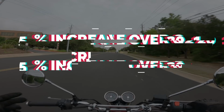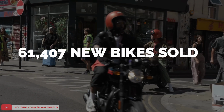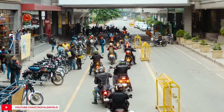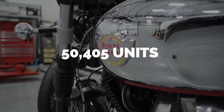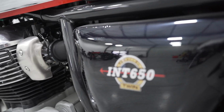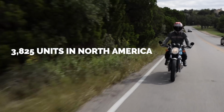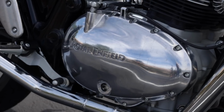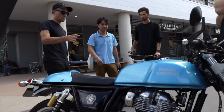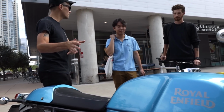If we drill down on June 2022, Royal Enfield sold 61,407 new bikes. A vast majority of those are 350cc and under motorcycles and sold in their home market of India. In fact, they sold 50,405 bikes in that category, while 11,002 motorcycles were of the large displacement or above 350ccs. Royal Enfield North America, however, sold 3,820 motorcycles in the fiscal year ending in March 2021, meaning that they are much more of an international brand. US riders aren't buying them nearly as much as other brands, but they are growing. A huge part of that reason is because they are cheap, simple, and good-looking bikes.